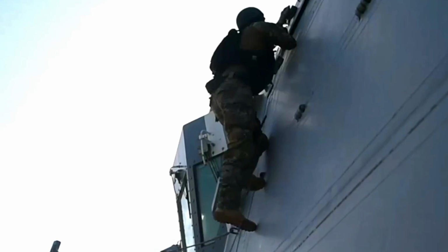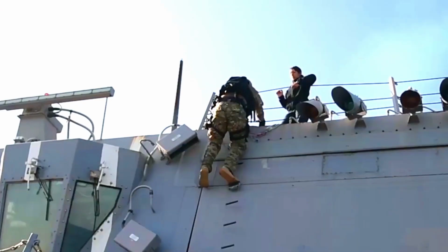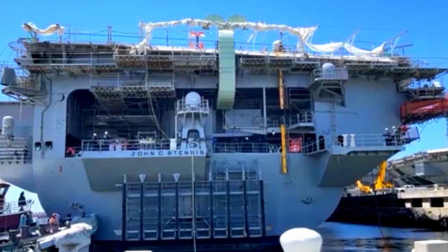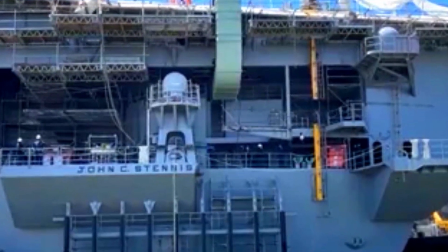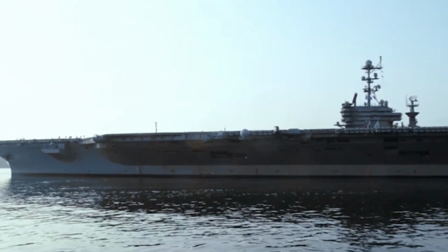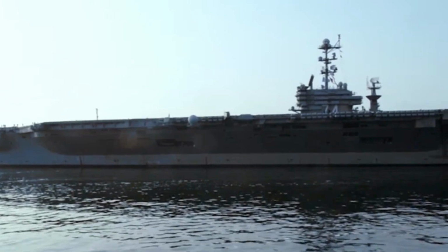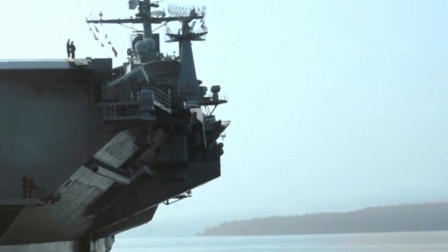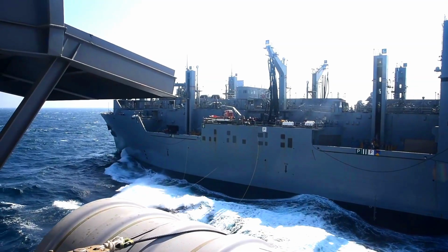USS John C. Stennis, a pillar of security and balance in the Arabian Gulf. In the strategically challenging waters of the Arabian Gulf, USS John C. Stennis, CVN 74, is a symbol of American strength, courage and humanity.